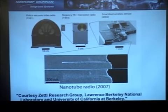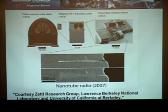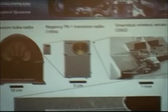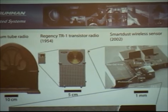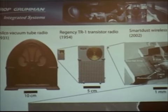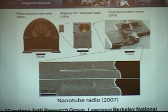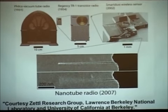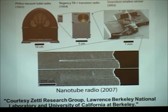It's just phenomenal. And so, let's see. We used to have a vacuum tube radio, and then we go down from 10 centimeters down to 5, down to 1 millimeter for a wireless sensor. Now you're down to, well, the length here, they made it 200 nanometers long, but it's really only a few nanometers wide. But now what was really cool is that the first thing that they received over the radio was Eric Clapton's Layla. And so this is, let me see it.